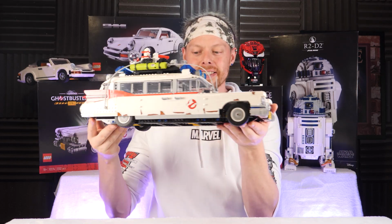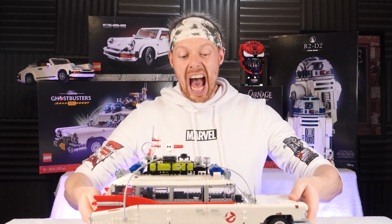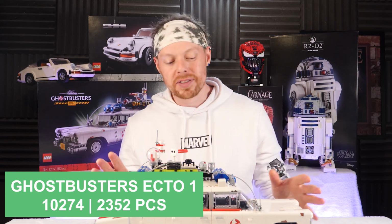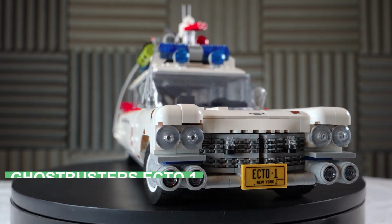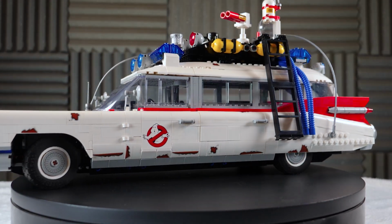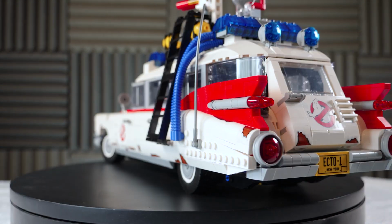This hefty little beast is the new Ecto-1 LEGO build. And it is incredible. 2,352 pieces, and it took me a few hours to build. This, of course, is the iconic Ecto-1 we've all come to love, the Cadillac Miller-Meteor, bought by Ray Stantz in the first Ghostbusters film.